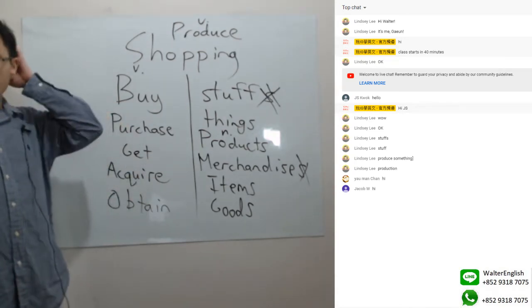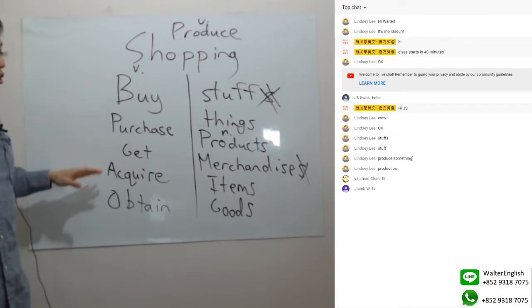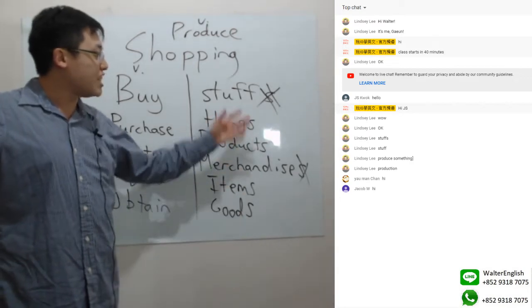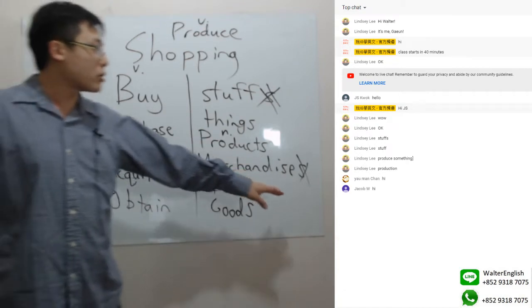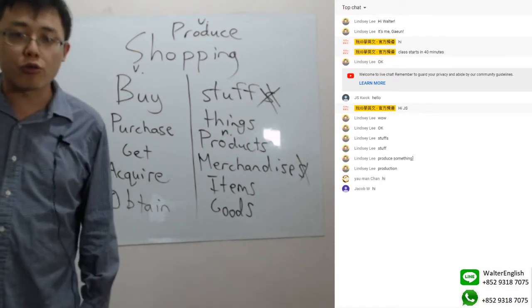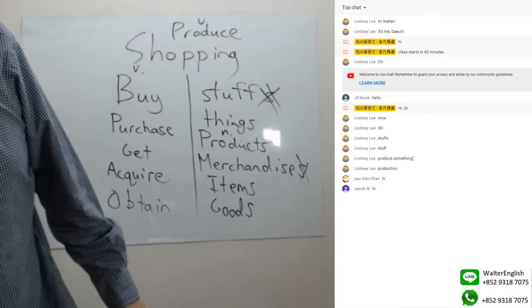So remember, when you're talking about buying things, you can use these 2 verbs specifically. You can also use these 3 general terms. If you're talking about things you buy, generally we'll use these 4 words: products, merchandise, items, and goods. Remember that merchandise is uncountable. If you have any concerns, please let me know in the chat room. If not, we're going to move on. We have lots to get through today.